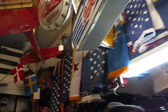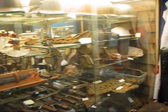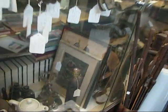Look at this stuff, flags, architectural stuff. Look at these helmets. Military's got German helmets. You got trench art, bayonets galore. Look at the bayonets. German helmet, books, all kinds of bayonets. There's hundreds of bayonets here. Okay, then there's some ordnance, whatever.